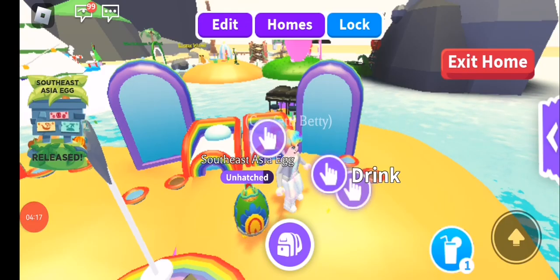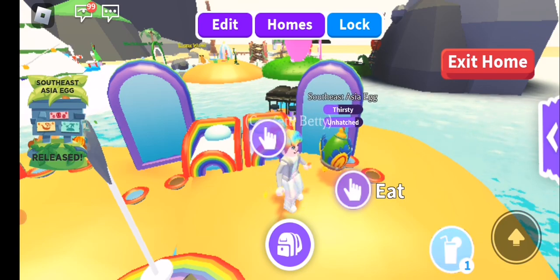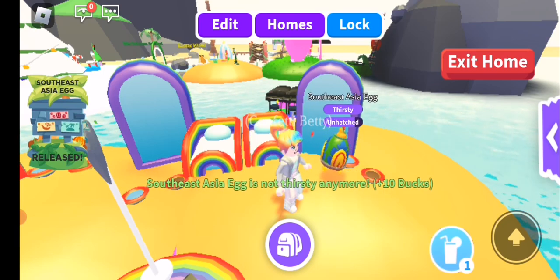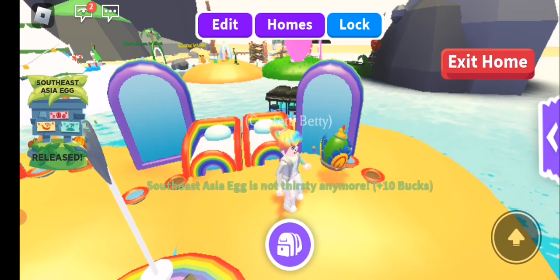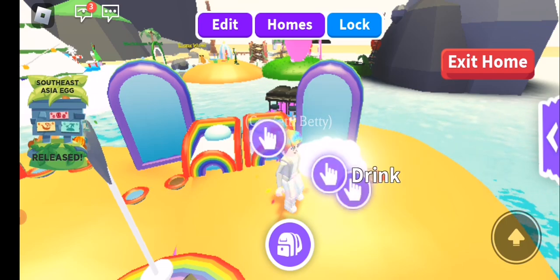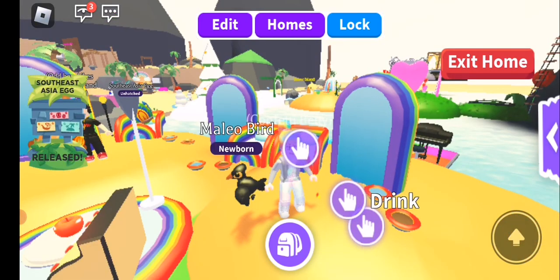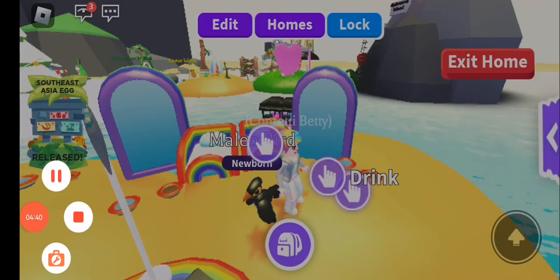Okay, guys, here's egg eight. Are you ready? It's going in for a drink. Come on, what are you going to be? And it is. Oh, we got the other bird. We got the Malayan bird. How cute. Gonna keep going.